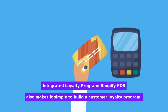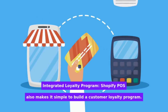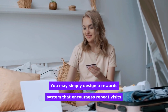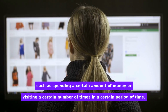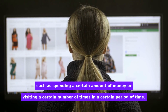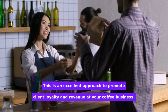Integrated loyalty program. Shopify POS also makes it simple to build a customer loyalty program. You may simply design a reward system that encourages repeat visits by delivering discounts or freebies to loyal customers who hit particular milestones, such as spending a certain amount of money or visiting a certain number of times in a certain period of time. This is an excellent approach to promote client loyalty and revenue at your coffee business.